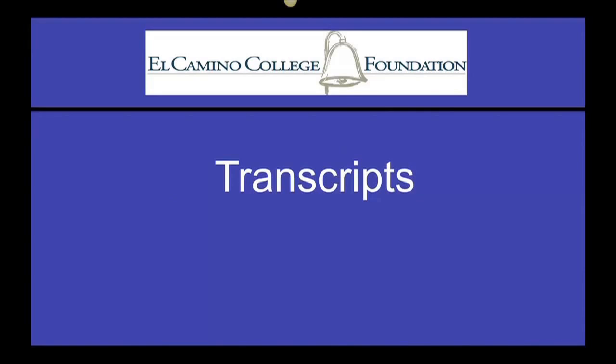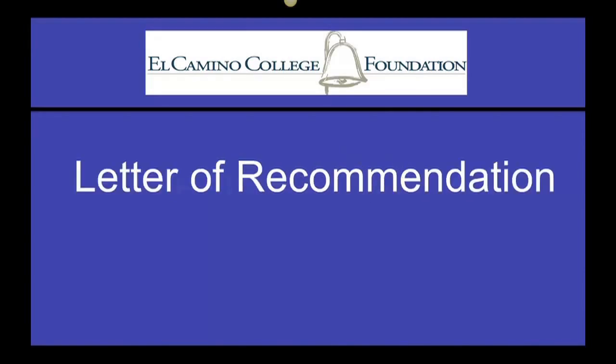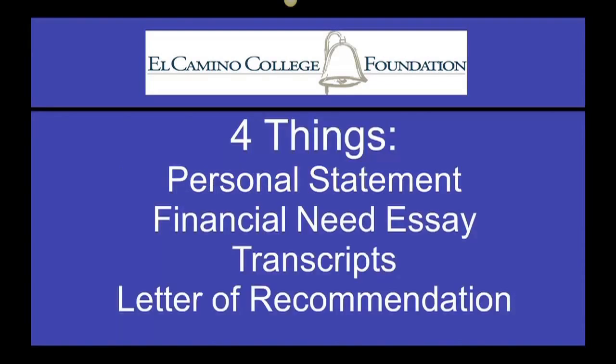You will also need your transcripts to upload and a letter of recommendation from a faculty member. The whole application process should take less than 2 hours if you have these on hand before you begin. You don't have to complete the application in one sitting. You can log out and come back by clicking the Save and Continue button before exiting or navigating to another page. There is a limit of 45 minutes on a page. The clock is reset each time you go to the next page.